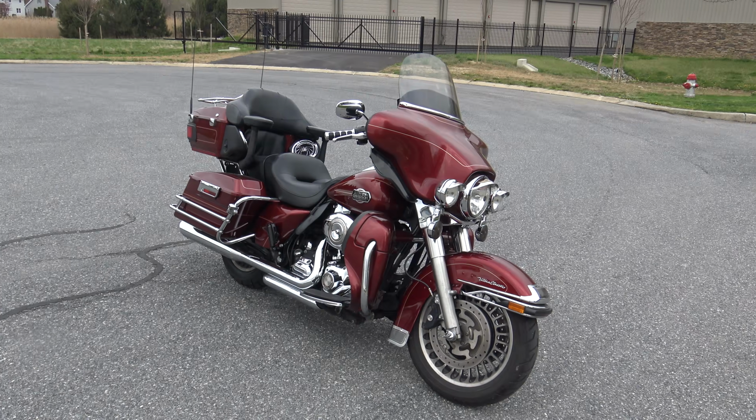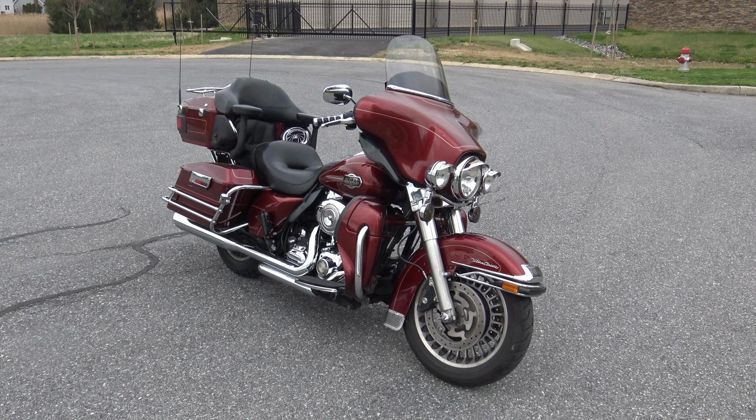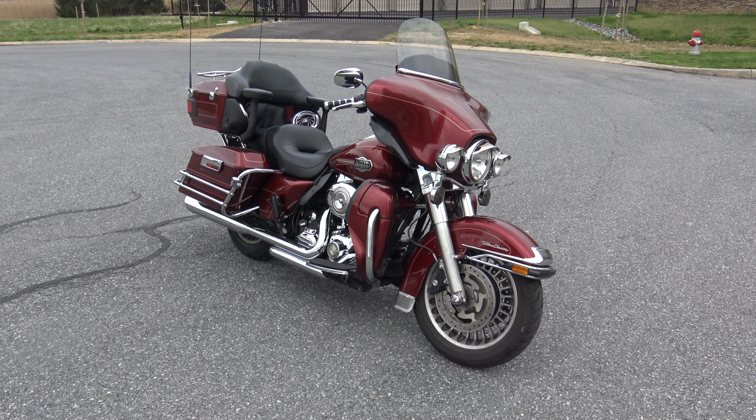Guys, this bike's in great shape. It's got right around, I think, 78,000 miles on it. It's going to be crazy cheap. It's a 96 cubic inch, obviously, with the 6-speed. I love the Ultra Classic.